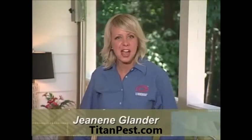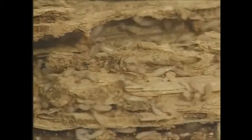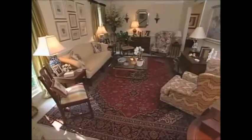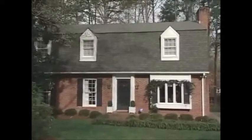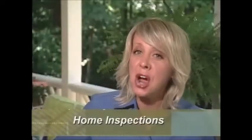Bugging you and your house? At this very moment, termites might be munching on your joists, your studs, your floorboards, even your furniture. Over $5 billion of termite damage happens each year before homeowners even know it. But you can fight back and prevent termites from damaging your house in the first place. Protecting your home starts with a professional home inspection.